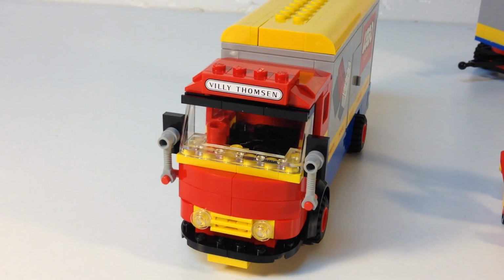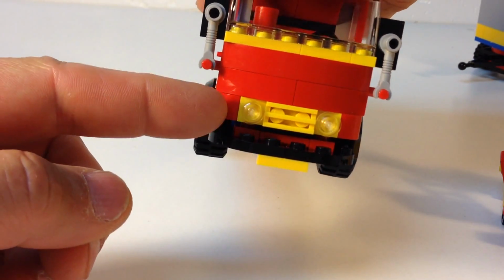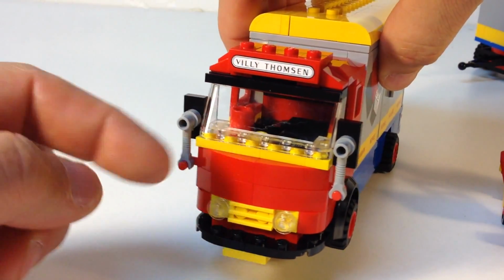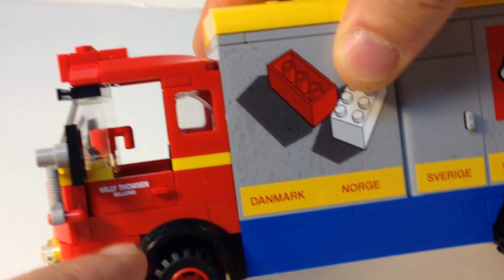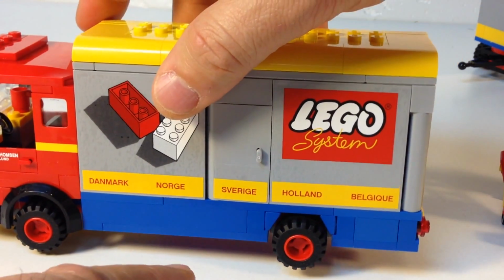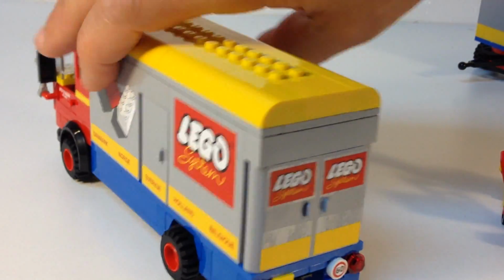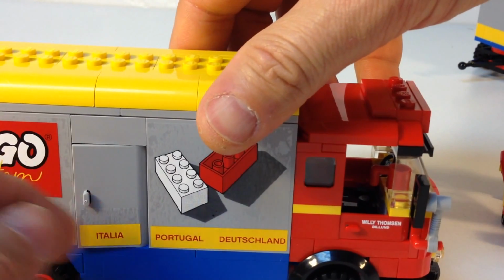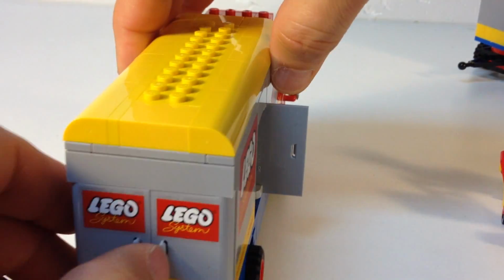All right, we'll start with the main cab. It's got nice studs not on top build here for the front of it. He's got his coffee cup, the mirrors with the little robot arms. You got the Willy Thomsen sticker on the side there, and then you got all the different countries, Denmark, Norway, Sverige, Holland, Belge, and then over here there's more. You got the middle doors that open up, and you got the rear doors that open.